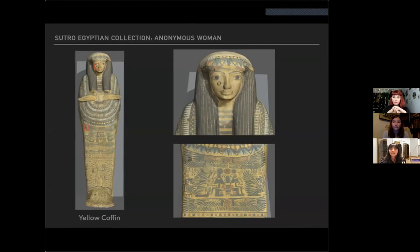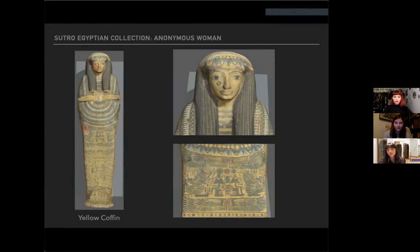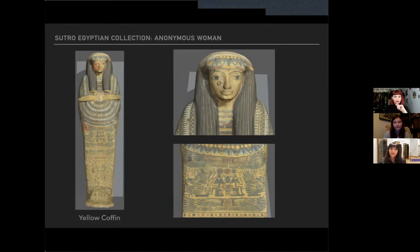So, you know, we see that the decoration has a unique style to it, but it also has inscriptions on it as well that run down here in these vertical bands. But the inscriptions, unfortunately, don't give the same level of detail and information as Nespaperaneb's. They're actually really repetitive, and they don't give us her name, which is why she's the anonymous woman. But more research is currently being conducted on this coffin, and we hope to know more about her or get a better sense of her beliefs for the afterlife.